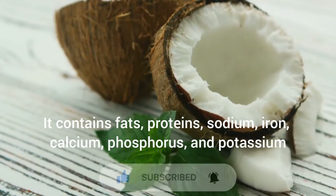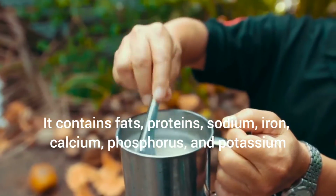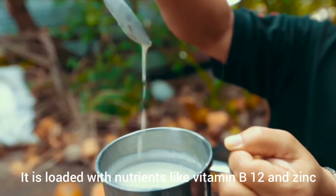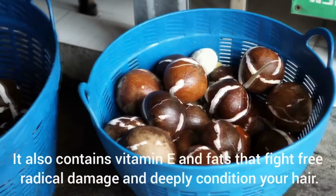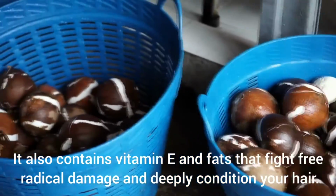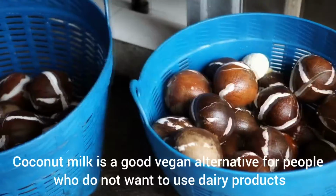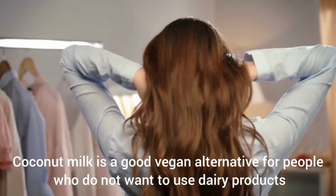It contains fats, proteins, sodium, iron, calcium, phosphorus, and potassium. It is loaded with nutrients like vitamin B12 and zinc, which improve the blood circulation of your scalp. It also contains vitamin E and fats that fight free radical damage and deeply condition your hair. Coconut milk is a good vegan alternative for people who do not want to use dairy products.